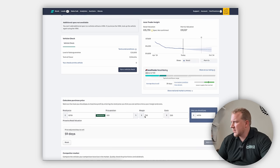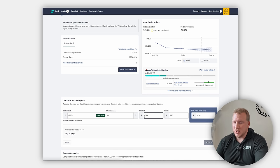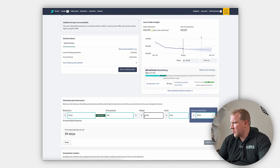So for me, I'm gonna want to have at least £5,000 in this. In worst case scenario, I wanna be able to cover myself should there be big problems with this. You know, put a whole new engine in it for £4,000 maybe, and I might not make money, but I won't be losing money like crazy. So if we wanted a £5,000 margin, our maximum to bid would be £10,700.